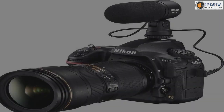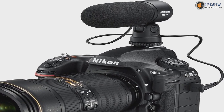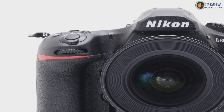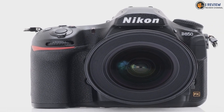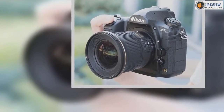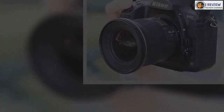Superseding the brilliant 36.3MP D810 that's loved by both pros and enthusiasts alike, the D850 certainly has big shoes to fill. That said, while the D810 ticked a lot of boxes for photographers, its modest burst shooting speed of 5 FPS meant it wasn't the perfect all-round DSLR.